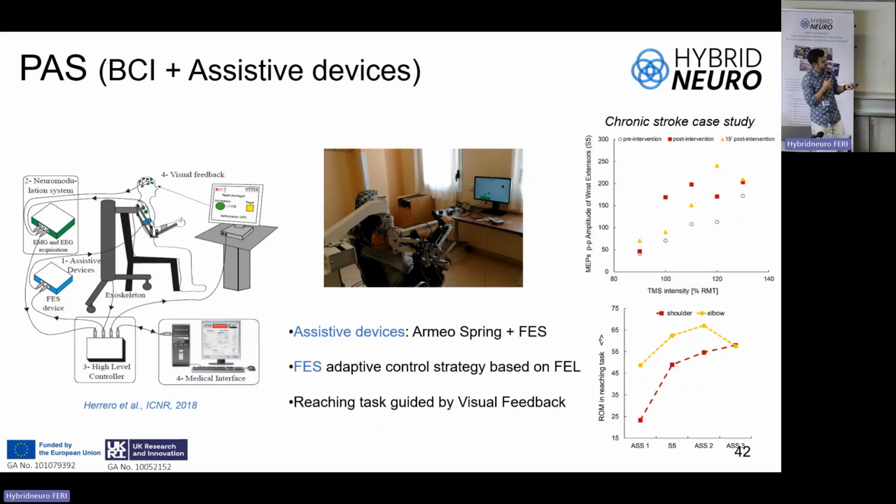At the end, we discontinued the study for several reasons. But for some of the subjects, we had very few, but this is a very good example of how the subject actually progressed. And when looking at the MEPs, they were increased after just one single session and for the right protocol. And the range of movement in the arm and the shoulder increased after 4 weeks of training.